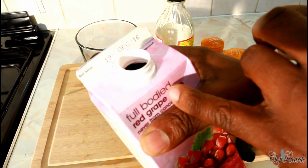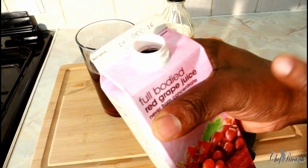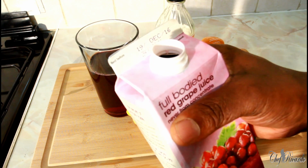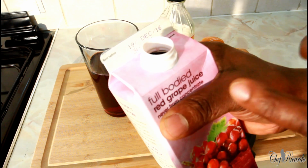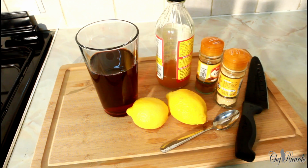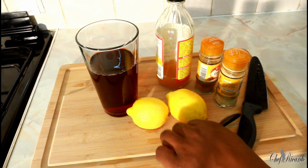I just want to simply say to you, with this one right here, guys, to be honest, it doesn't have any chemicals, nothing inside of it. It's just the pure natural organic red grape juice. You can get that one in the shop to buy. So please, when you're gonna buy your red grape juice, make sure you buy that one.